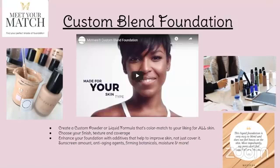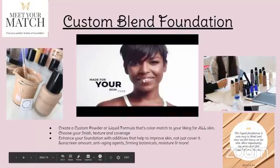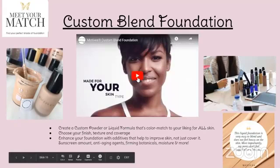And here's one of my services, custom blending, as I was talking about earlier, where I can use anything you've seen in those four different foundations and create it a little more specialized to your lifestyle, your finish preference, or whatever it is. Just want to play this clip really quick.